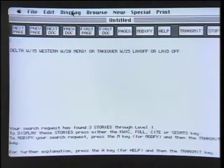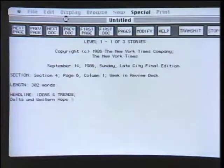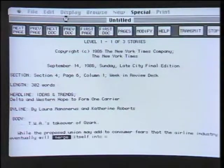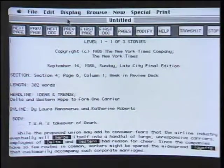Using the Macintosh, I'll pull down the display formats and select Quick, which stands for Keywords in Context. What that will do is display for me an excerpt of the full text of the first document. The documents come back in reverse chronological order. We see that the first one is from the New York Times from September of 1986. The section, the length, the headline, and the byline. And then we move directly into the body. And those keywords I see are highlighted there.